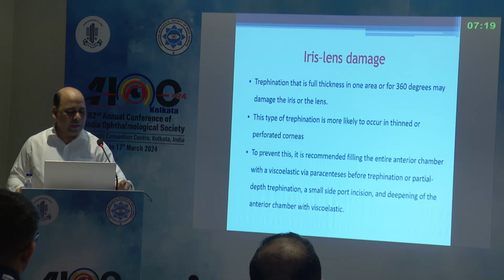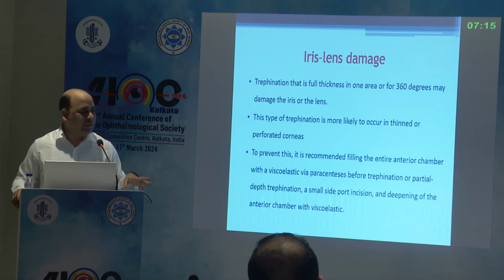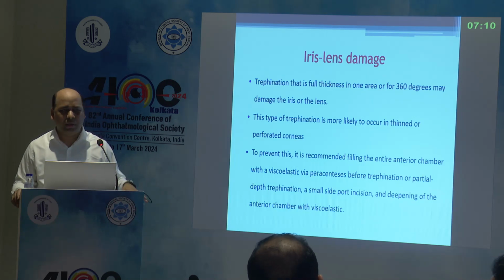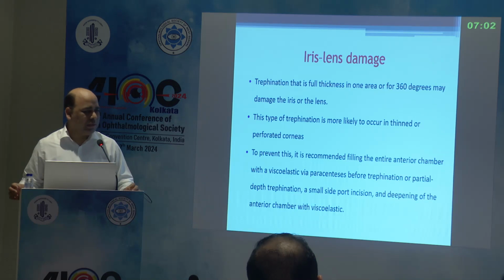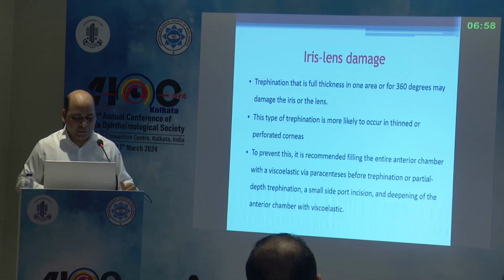Iris lens damage. This also I have seen. So when you do the trephination without injecting viscoelastic in the antechamber, in thin cornea or in perforated cases, you can land up with some iris damage or some lens capsule damage. So it's always better to go for partial trephination, inject viscoelastic with the side port, and then complete the trephination so that we can avoid these complications.